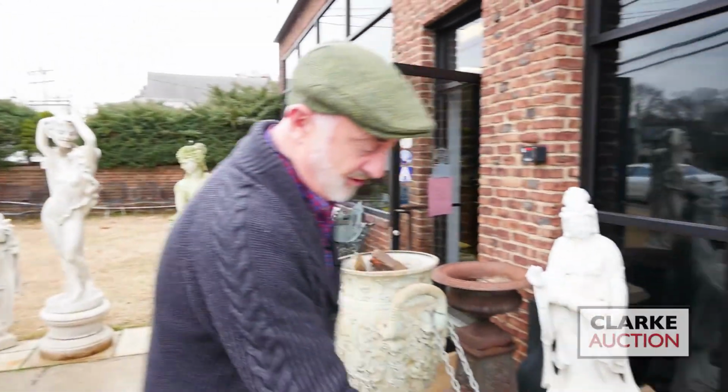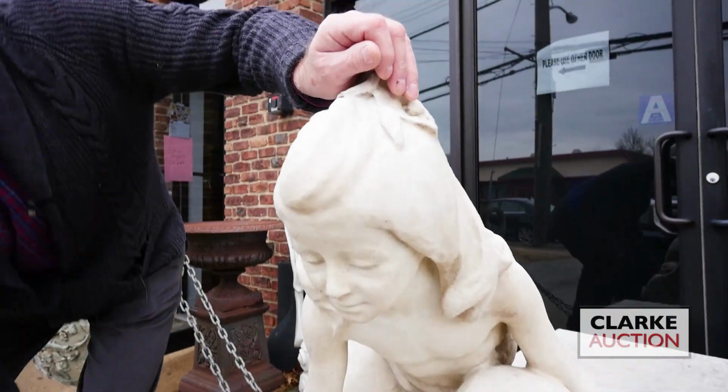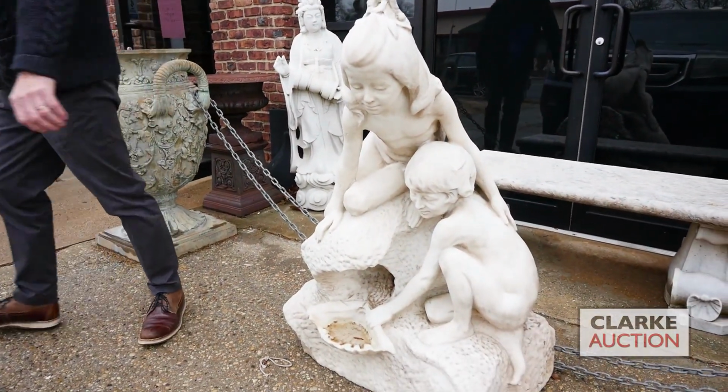Okay, here we are previewing Clarke's sale this Sunday, February the 16th, starts at 11 a.m. We are loaded. First of all, we have lots of marble sculpture. We have this wonderful fountain. Water comes out there. This is just one of many marble sculptures we have.